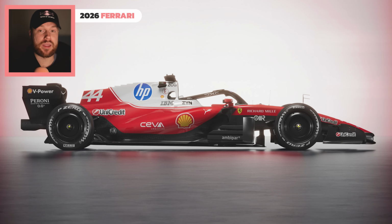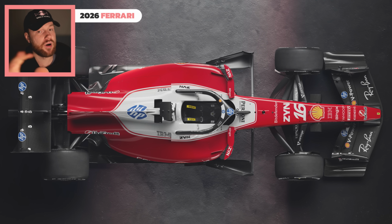For me, this is a way better way of implementing it into the car, on the white, never directly on the red. That's where I think they've come unstuck in the past. We've got a fully blacked out front and rear wing, which I don't hate, but I've done differently.